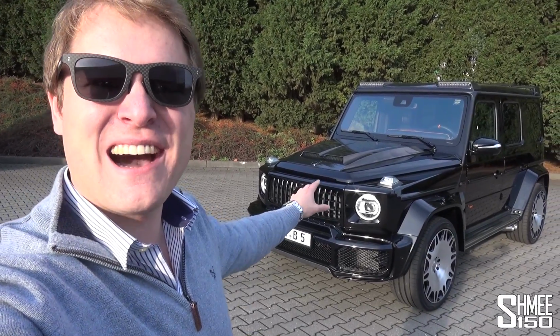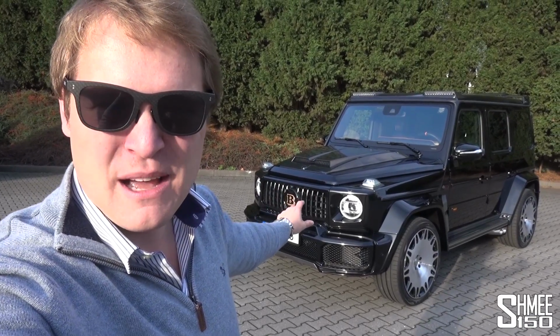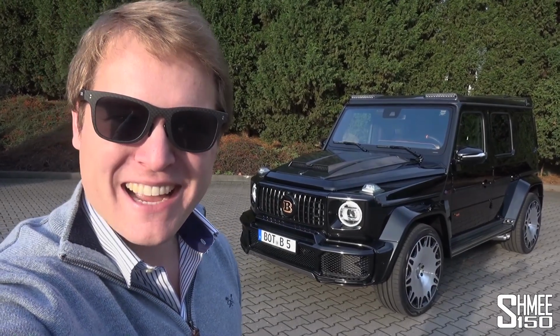So let's have a look around the car. We've got a different spec on one side to the other so you can see the different wheels as well. But let's check out the new Brabus G-Wagon.